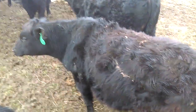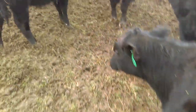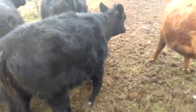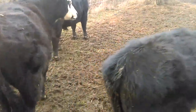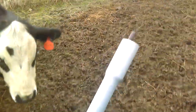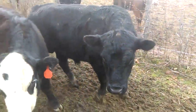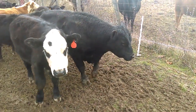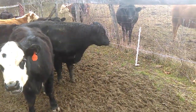So yeah, a bunch of good looking ones. Let's go over here and we'll take a look at the bull. Come on, let me see him. There's Willis. He's a young guy. He's sorted out from the cows and doesn't like it.